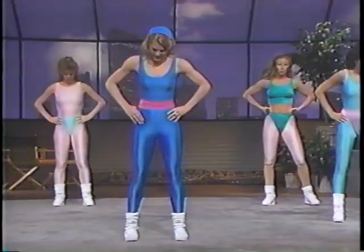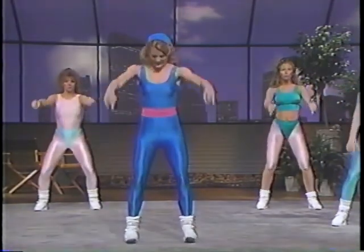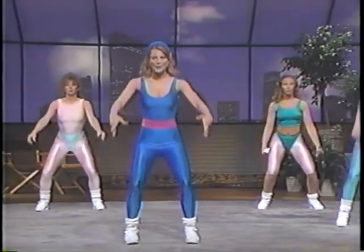Okay, take your feet apart. Toes and knees stay forward. We're going to do squats. Press down, up, down, lift, down, lift. Drop the tailbone back. Keep the abdominals in.